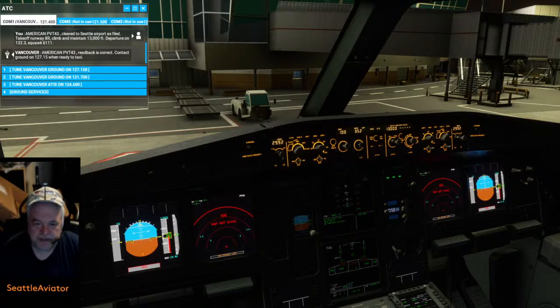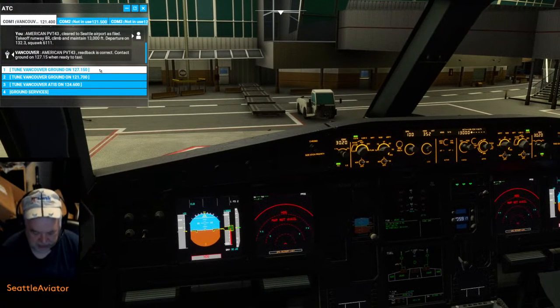I think she said 3020 or somewhere in that neighborhood for our QNH setting. It's pretty high. Okay, flight directors on, constraints on, and it's about time to run a checklist.